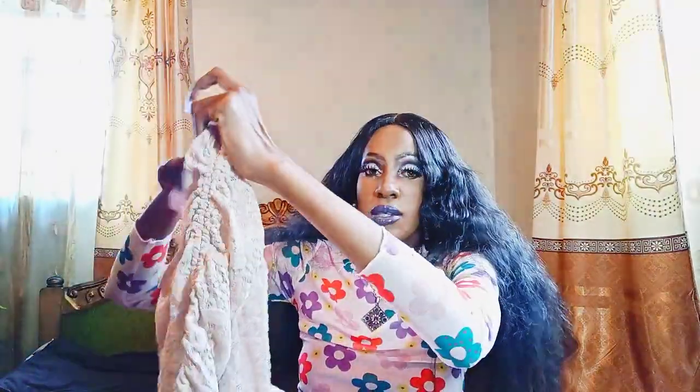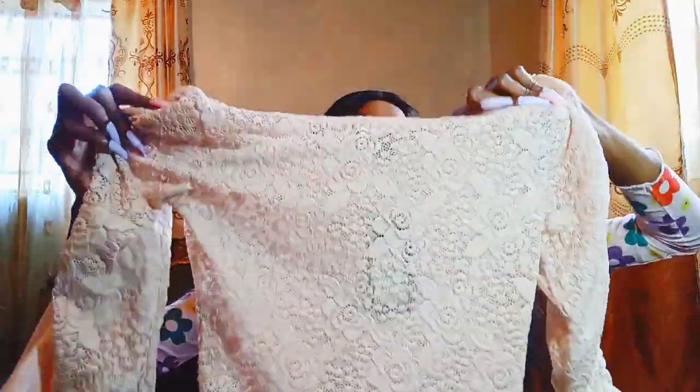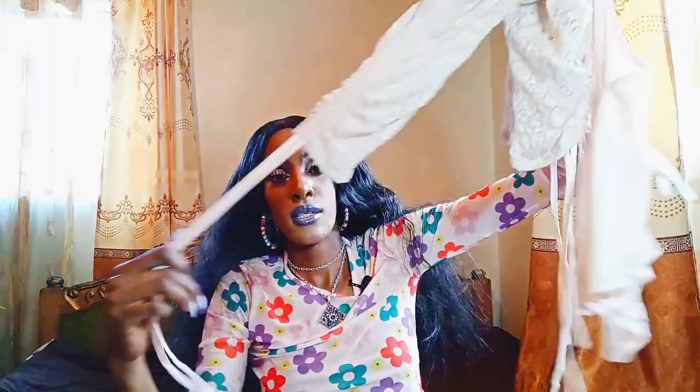So this top, it's like a spaghetti top. I'm struggling to hold it up. Inside is this spaghetti top here. And then the top part is lace. And it just has lace running across it here in the middle. And also straps on the sleeves, to ruche them up. And we're almost done, guys, so that I can try on these clothes for you because they are really pretty.